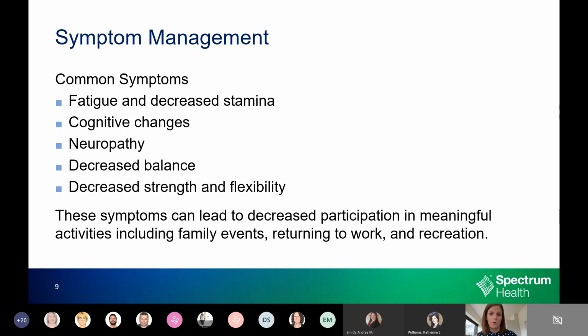This can lead to decreased quality of life and have a further impact on the patient's overall physical and emotional well-being. We strive to help find the balance in achieving goals for safe and enjoyable participation in every aspect of daily life.